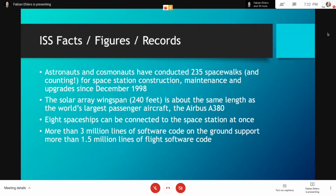In total, you can have about 8 spaceships connected at any time at the space station. So there's various different kinds of docking ports where you can land. And in total, they're using about 3 million lines of software code on the ground support. So that's the station on ground on planet Earth, which is monitoring what's happening up in space. And they're using about 1.5 million lines of flight software code. So it's just absolutely baffling numbers.